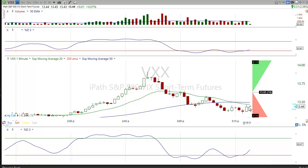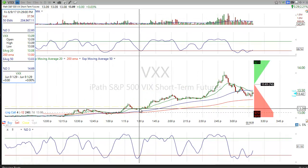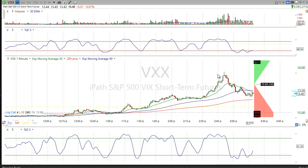A couple candles right here. And as the market popped, remember this is the overall market. The market was selling off all day, and it went from, look at this thing, $13.90 up to $14, and then the market just bounced off of the lows where we took our profits on the puts, and with the bounce, the VIX came back. So now we're looking for the market to continue to back down, or at least take a position into next week, and we'll see if this continues to pop back up here.